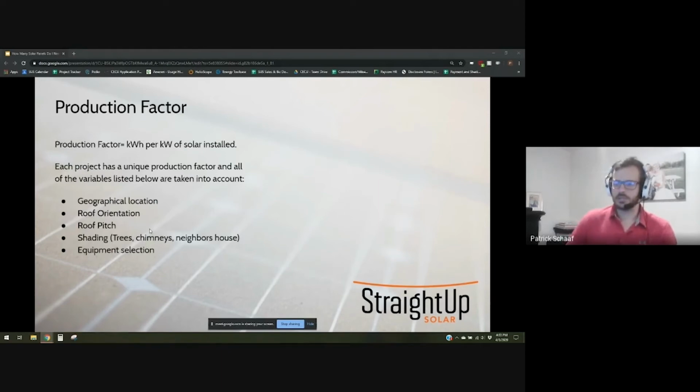Shading also comes into play there. So I'm talking about trees and chimneys and maybe the neighbor's house or a taller building next door. And then equipment selection, as we mentioned, the high efficiency options with the modules and the inverters and things like that can all come into play when getting that production factor. And so typically what we see in a production factor for a roof mounted system is around 1350. And so that's 1350 kilowatt hours per kilowatt of solar installed on the roof. For ground mounts, again, if it's optimal conditions with no shade, it's probably going to be around 1400.